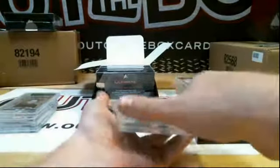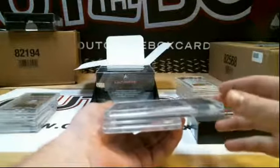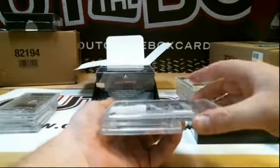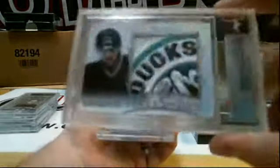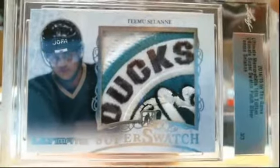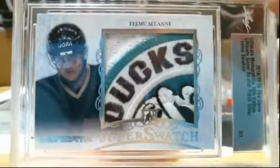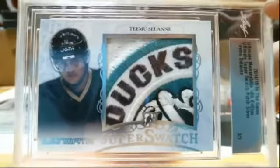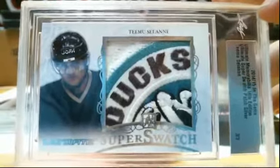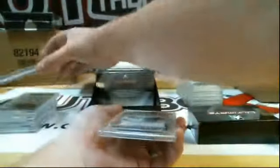And this is a nice one here. Numbered 3 of 3. We have a super swatch. This is beautiful. Of Timu Solani. Look at that patch. Can't believe we waited all night for this. Holy geez, this is amazing. Very nice.